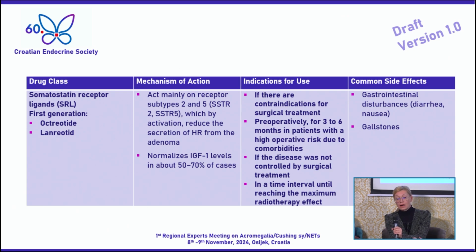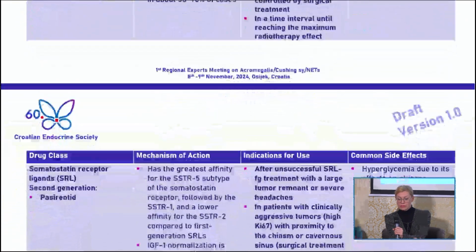These drugs are associated with normalization of IGF-1 levels in about 50 to 70% of cases. Indications for their use are if there are contraindications for surgical treatment, preoperatively for 3 to 6 months in patients with high operative risk due to comorbidities, if the disease was not controlled by surgical treatment, and in a time interval until reaching the maximum radiotherapy effect. Common side effects of these drugs are GI disturbances and gallstones.